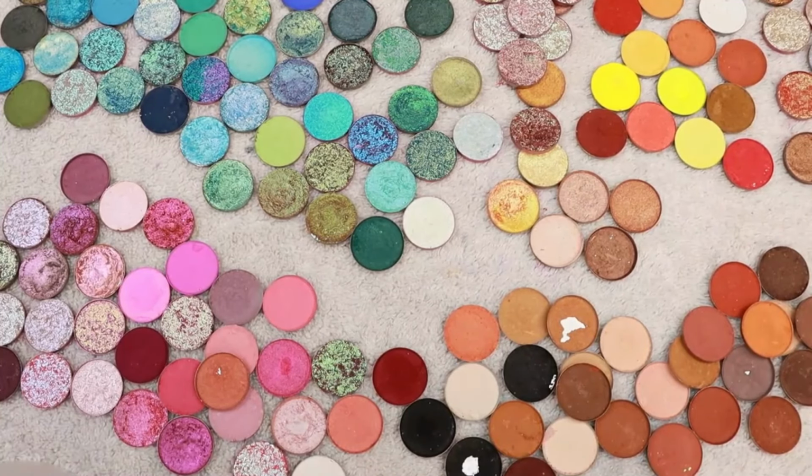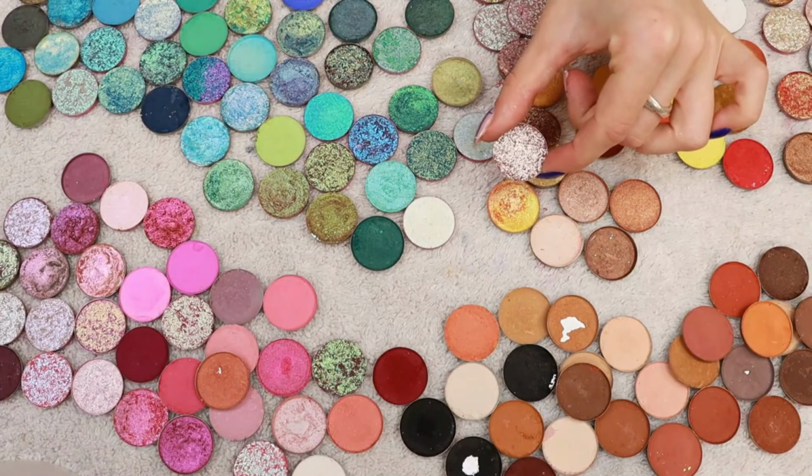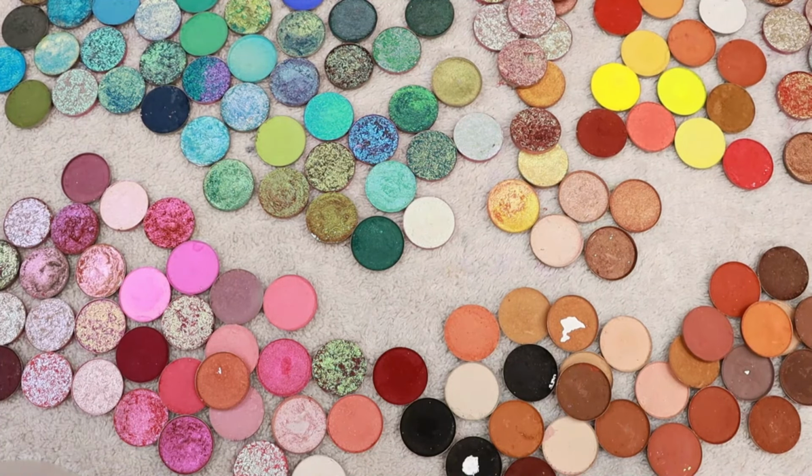And I really don't want to use the other Anastasia palette either because that is just it. No. One of my shades did shatter. I had to press it back in. So yeah, we're not doing that.